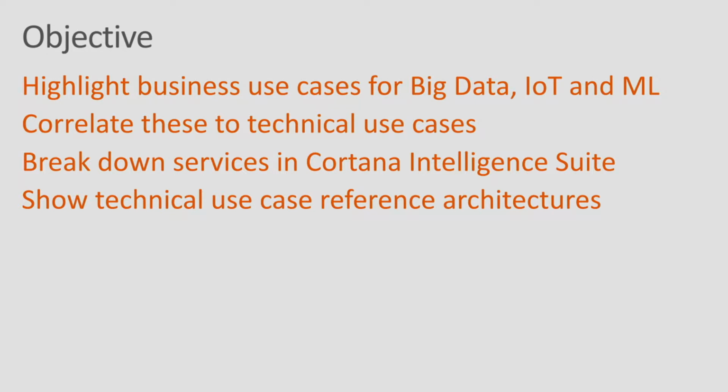I'll break down the services in the Cortana Intelligence Suite, and not only will I break down each of those components, but I'll also go through a quick demo of a few of them to show you the auto scale features and how to build a quick machine learning model. Things along those lines that we'll do rapidly during this session. And then lastly, I'm going to go through some technical use cases and reference architectures. So it's going to tie those technical use cases back to reference architectures, and what services you need inside of Cortana to spin up this service end to end. Some of them are hybrid, some of them are completely cloud-based. It just depends on where your data is coming from.